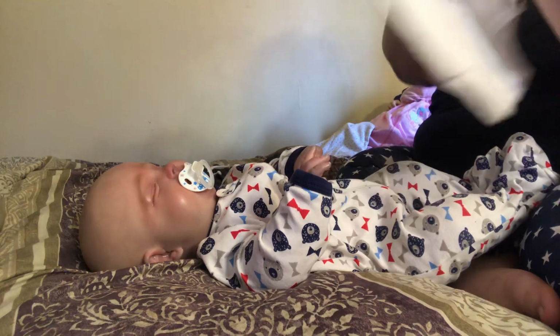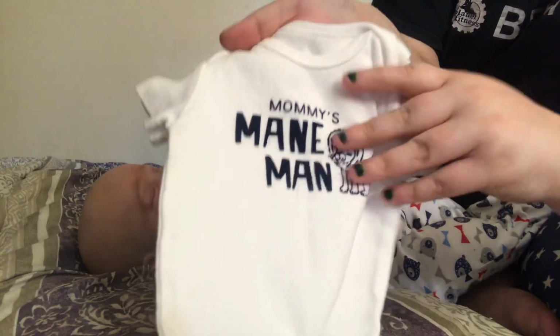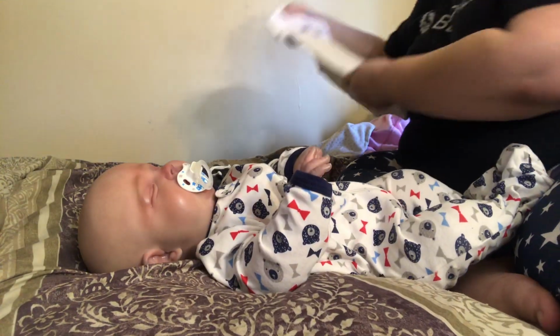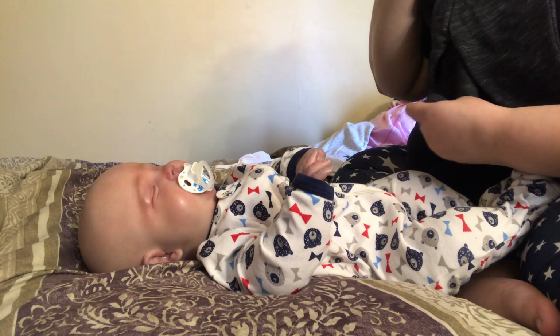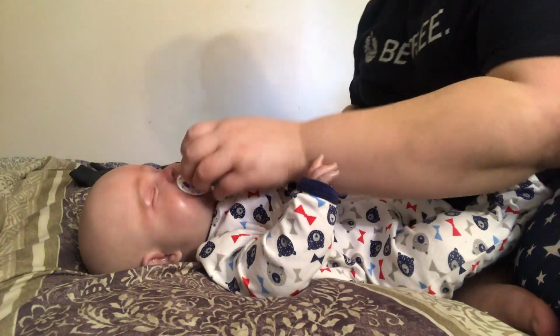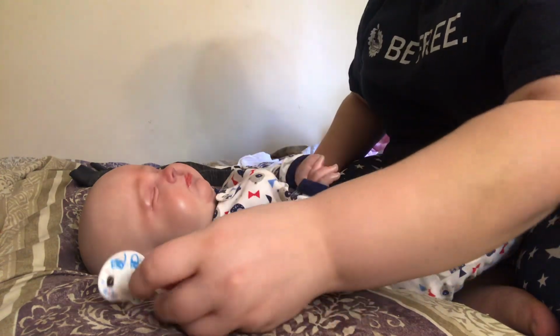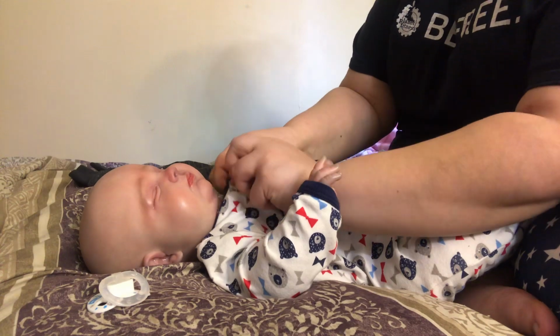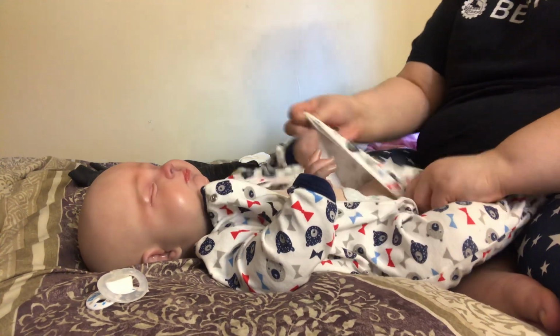We're going to put him in this one because this one was one of my faves. Mommy's main man. And I just love it because, yes, so cute. And then he's just going to wear, it's not super cold out, and these are pretty light. They're not really heavy sweats. So I'm just going to put him in these. Pacifier to the side. He doesn't need it. So let's go get him changed.